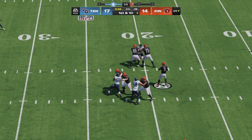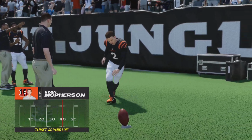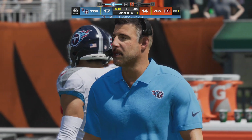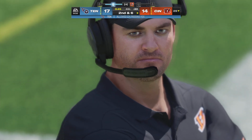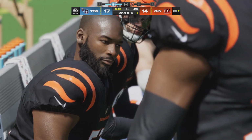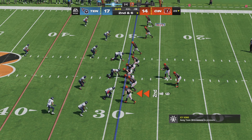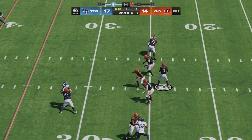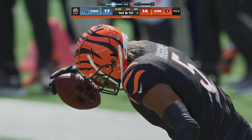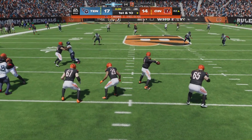Here's Burrow. Connecting with Mixon. And he gets this up just shy of the 30 to the 29 before he's out of bounds. Second and six coming up. Now Burrow. And that's going to be caught, T. Higgins. Now the Bengals going to use the first of their timeouts as they stop it here with just under 40 seconds to go in the game.